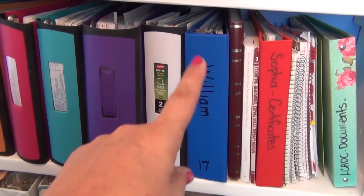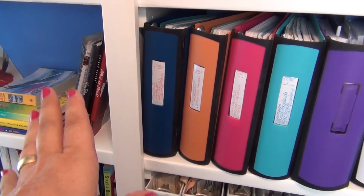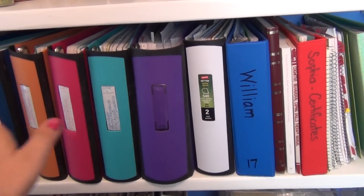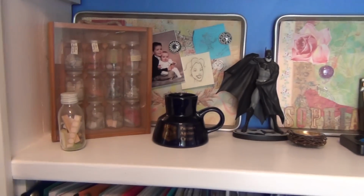This is all, even though it says William here, my schooling stuff because I'm almost done with my license, so I have to take the test basically. So all of my schooling and licensing stuff is right here. This is memorabilia, so there's a little bit of everything in here.